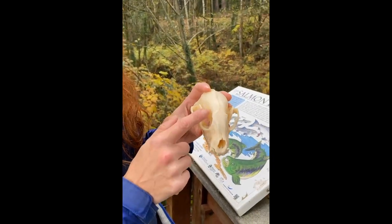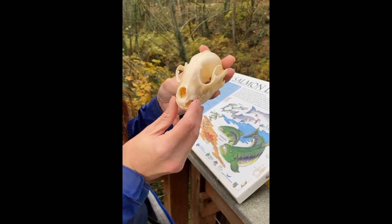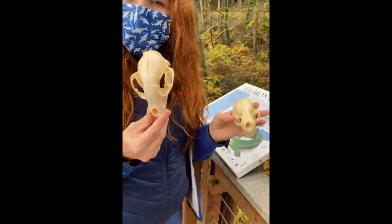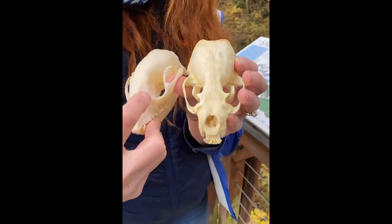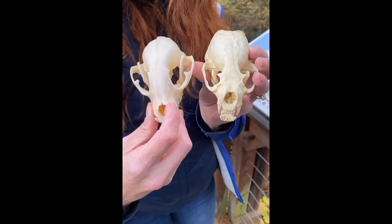And notice the size of the eye socket here. It's much larger than in our otter. This is a nocturnal animal, or occasionally crepuscular. And I say that because I freaking love that word. Crepuscular means active at dawn and at dusk. So much larger eyes on an almost similarly sized animal.